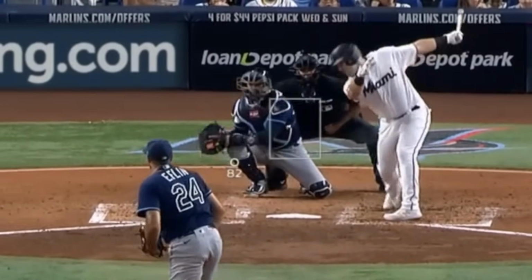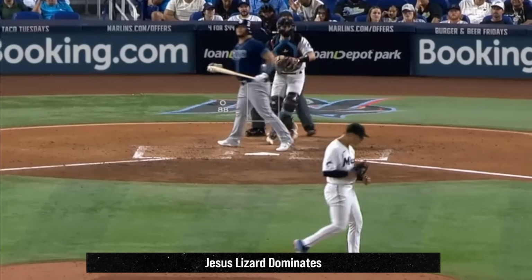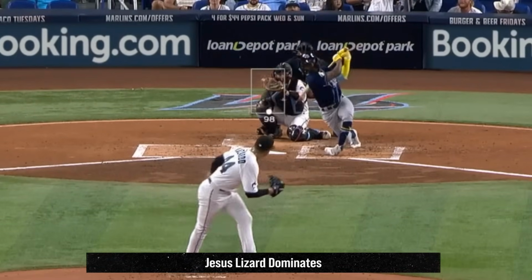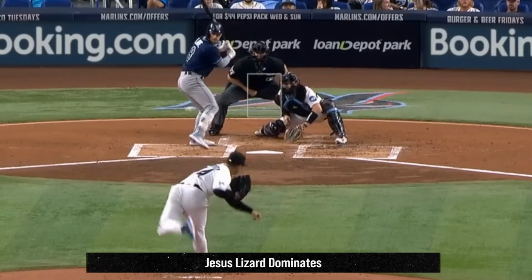Eflin's ERA this season is now 3.4, and he battled against Jesus Luzardo, who had 8 strikeouts in 6 innings, giving up only 1 hit and no runs. And I gotta give him a co-filthiest starting pitcher of the day. He looked like prime Jesus Lizard with these fastballs, changeups, and slider for a sword.